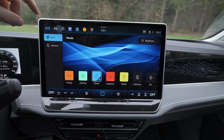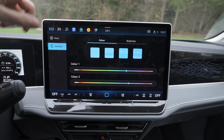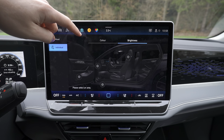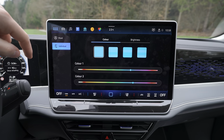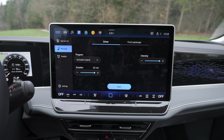Really nice stuff. And you can go to individual and customize the colors however you want to have it. That's also cool stuff. You can choose the brightness from here, for every single area. And yeah, this is also a super nice add-on in the nighttime.